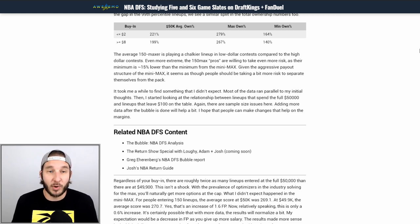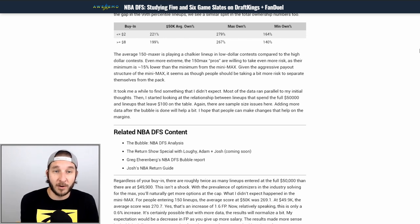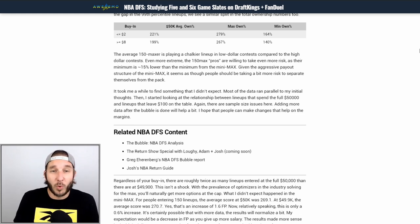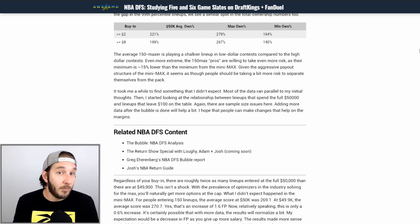221% is the average total ownership for the sub $2 buy-in range, the mini max level. It's 199 as you move up in stakes. So again, what we're seeing here is that the heavy, heavy chalk is being played a lot more in low dollar contests than it is when you move up. Strikes me as a situation where I would want to try to get a little bit different, a little bit less stars and scrubs in the mini max in comparison to an $8 plus buy-in contest.